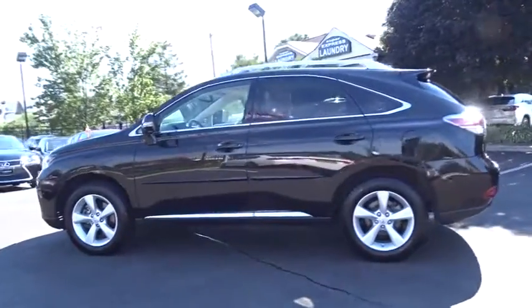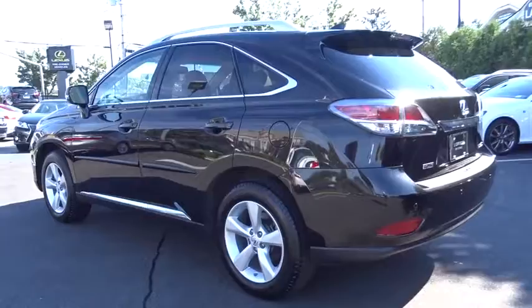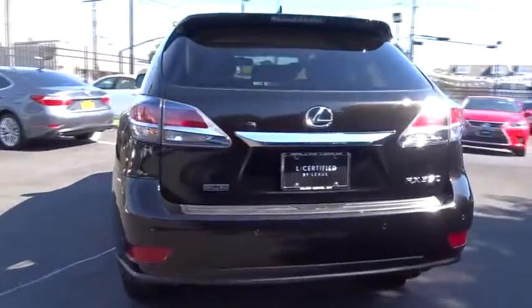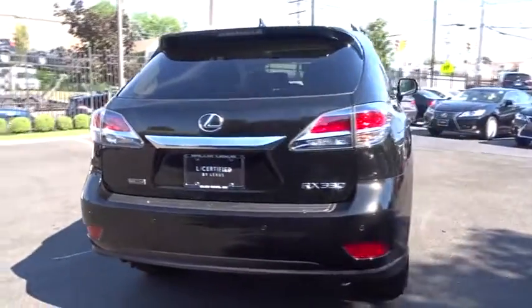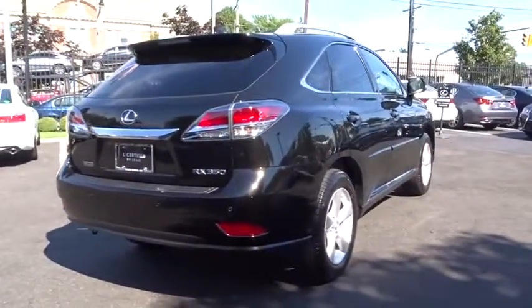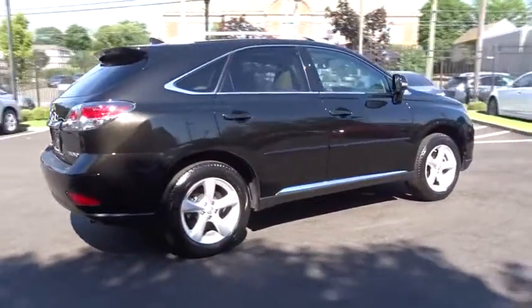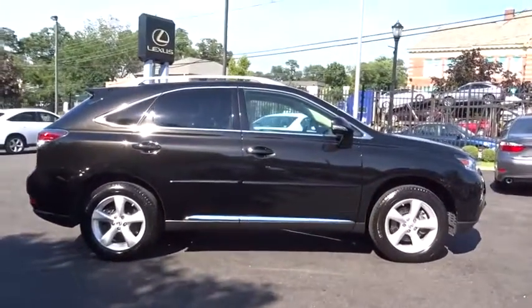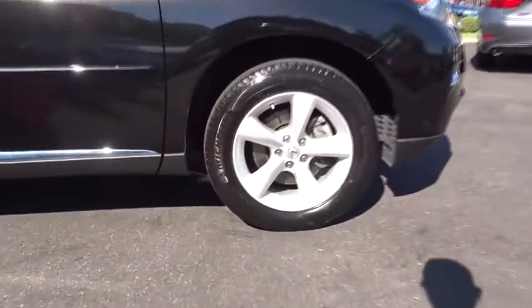Here are some of this vehicle's great options. Anti-lock braking system, all-wheel drive, traction control, stability control, keyless entry, power passenger seat, backup camera, power liftgate, steering wheel audio controls, Bluetooth, leather-wrapped steering wheel, adjustable steering wheel, power steering, cruise control, auto-dimming rearview mirror, four-wheel disc brakes, keyless start, aluminum wheels, floor mats.